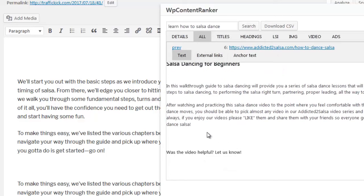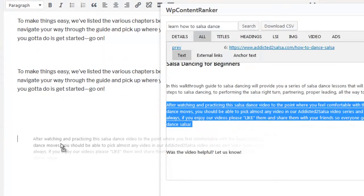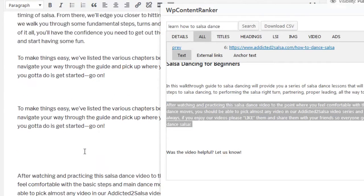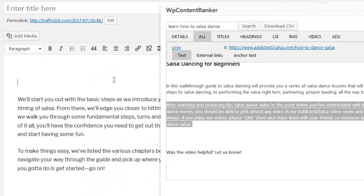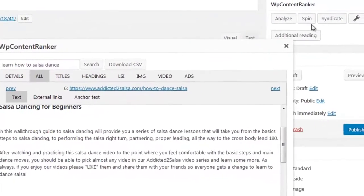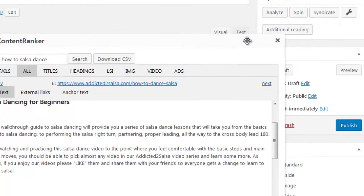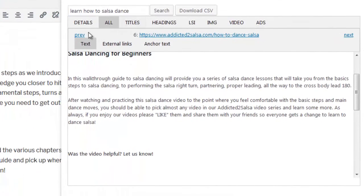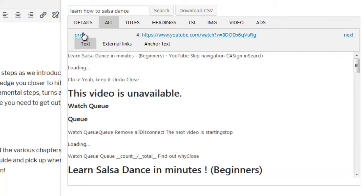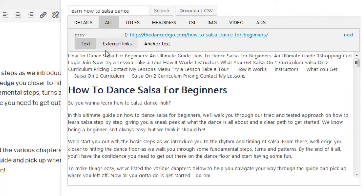You're able to take bits and pieces of highly relevant text from each site and mix them up to create your own superior, highly relevant content. And if you want to be sure it's totally unique, then you can make use of the spinning features, which I'll be showing you momentarily. The All tab is great for performing research on your keyword and for constructing your own content. It's also an easy way to update existing posts with new content.